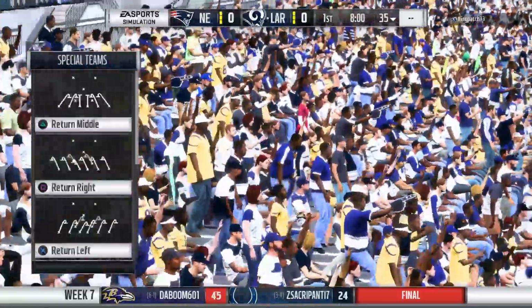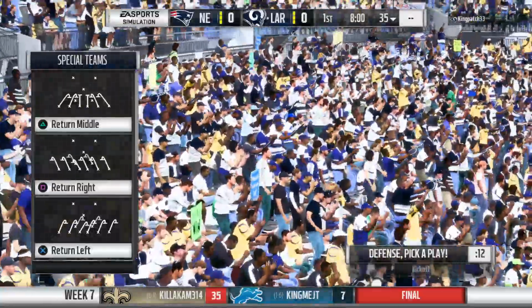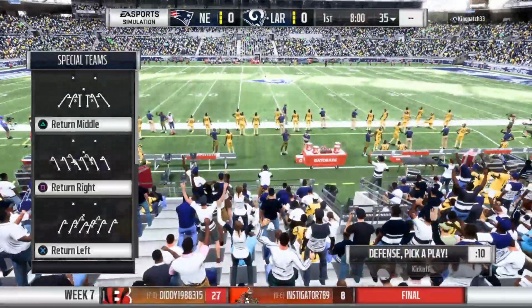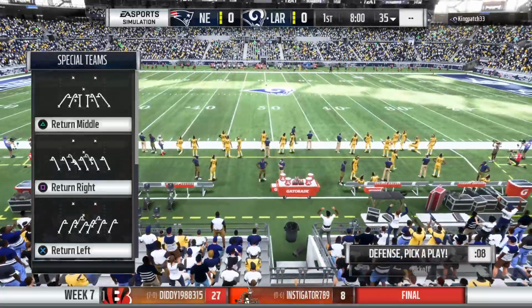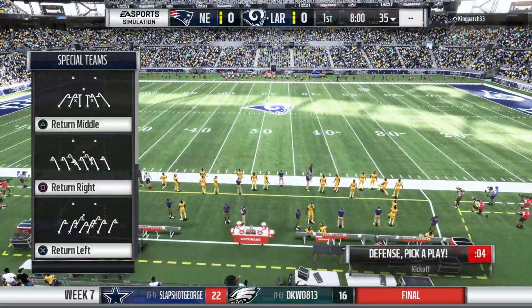As it's unlike any other in sport. As both teams made their way out of the tunnel, these folks are fired up as their guys are ready to do battle between the New England Patriots and the Los Angeles Rams.